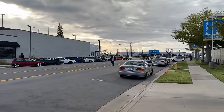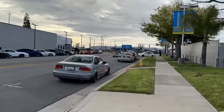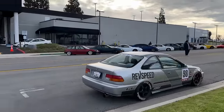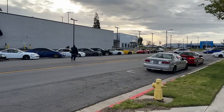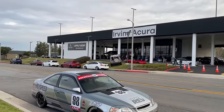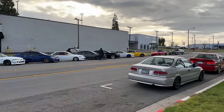Looks like it's going to be a gigantic Cars and Coffee, so hopefully I'll allow you guys to see a lot of the nice cars here, a lot of nice Hondas. There should be a showing of NSXs as well, from what I hear. So hopefully there is a good showing. I see a couple already, but let's go ahead and take a closer look at all these cars.